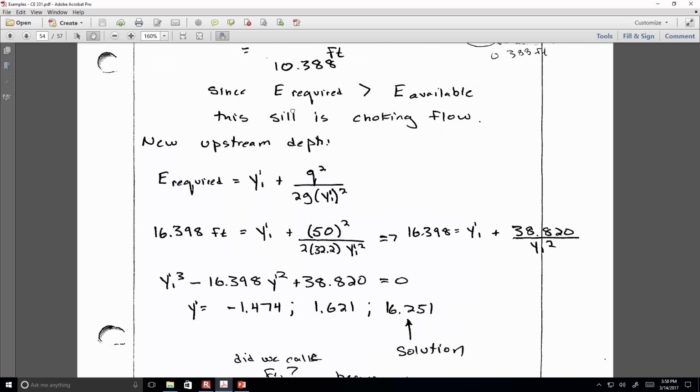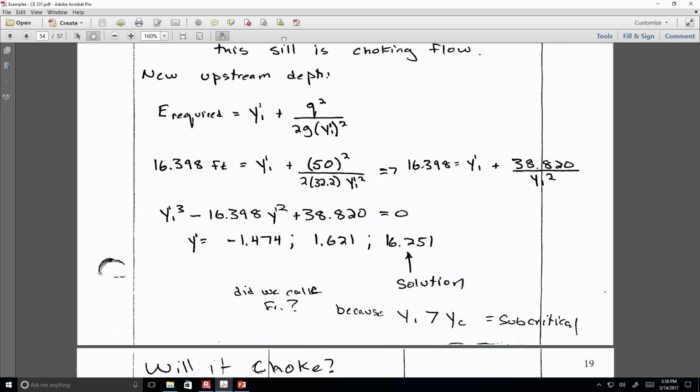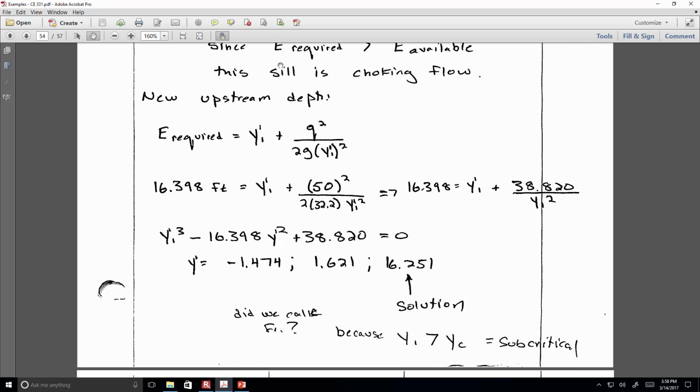Okay, so then to find the new upstream depth, we're going to set the requirement equal to some y prime and then the velocity head when you've got the new depth y prime. So, this is actually pretty simple. We just keep setting the energy equation at 1 equal to the energy equation at 2, or in this case we're saying we've calculated some amount of energy that there has to be at 1 to get over the obstruction.